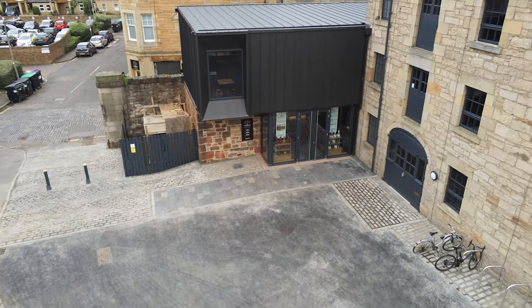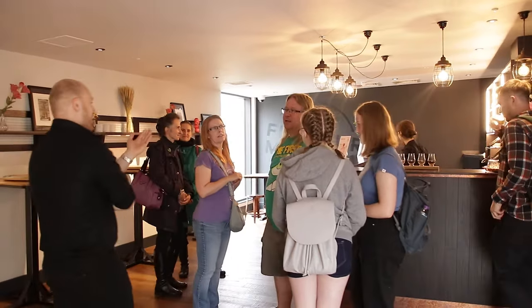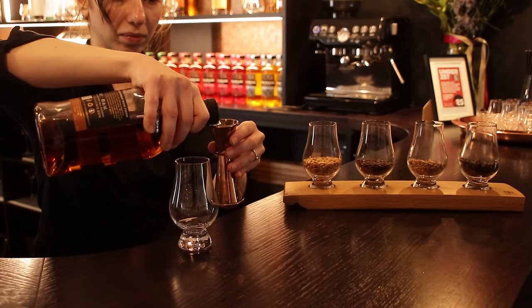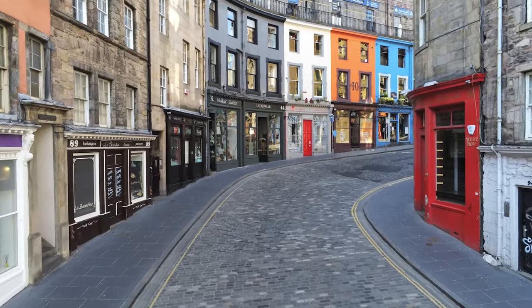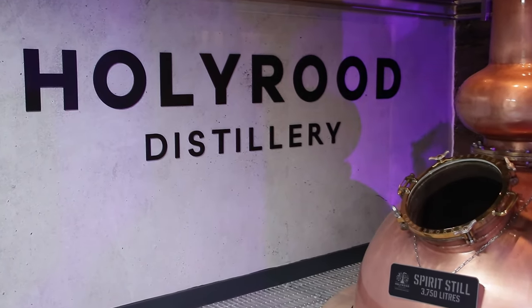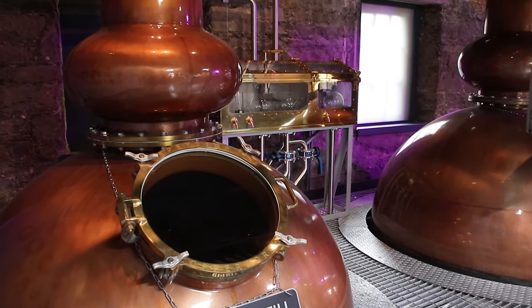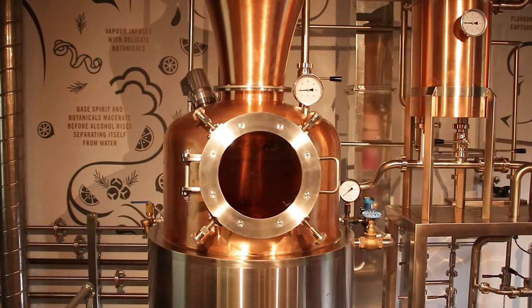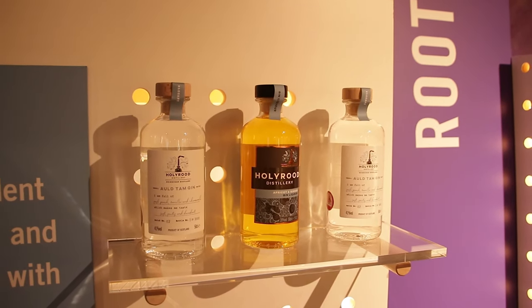A great place to learn about this process in the centre of the city is at the Holyrood Distillery. They run a 60-minute tour here that teaches you all about the process, tests your tasting skills, and gives you three samples to try. The city centre of Edinburgh has long been missing a distillery for single malt whisky, and Holyrood Distillery is the first in over a century. They also distill gin here too, and at the end of the tour, you can try either spirit.